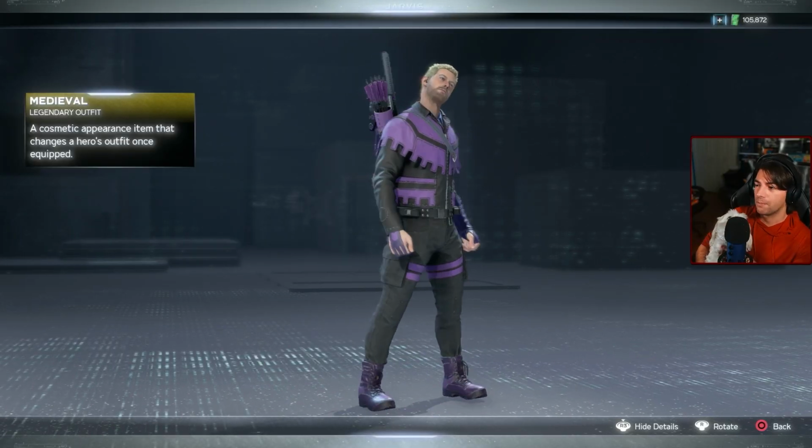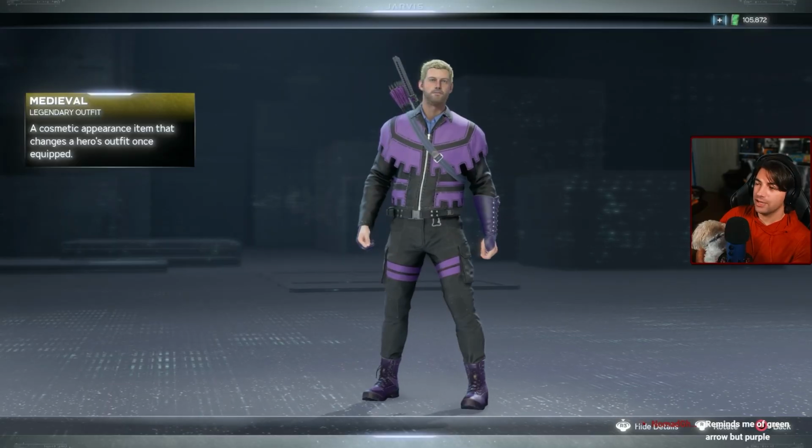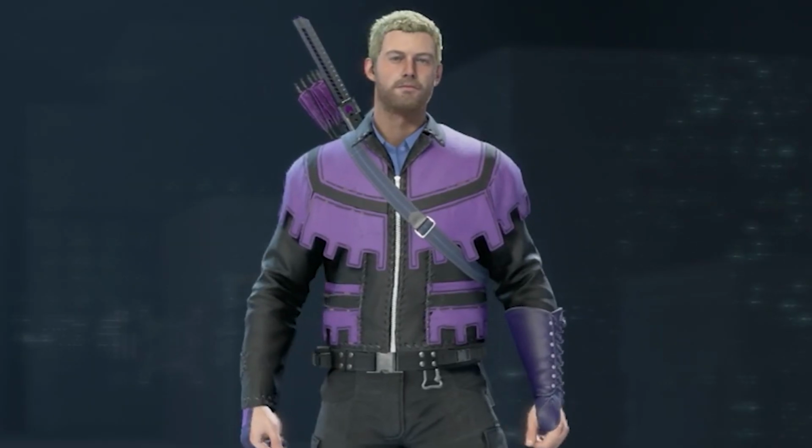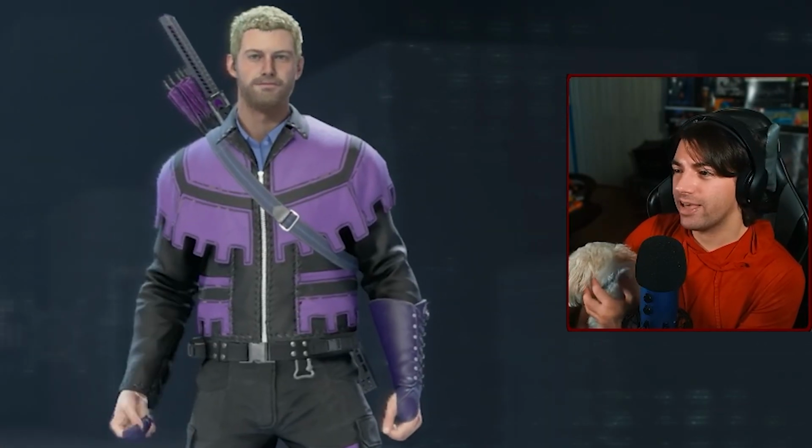And I feel like it's more the purple is helping it stand out a little bit more. The arm guard is a little bit different. It really is just like Hawkeye went to the Renaissance Fair, which is funny because he went LARPing in his show. This one I'm gonna give a 6 out of 10.